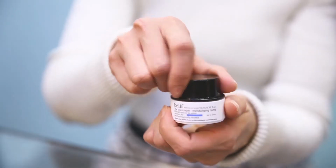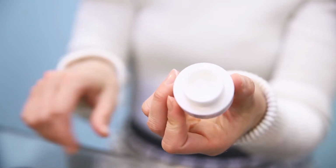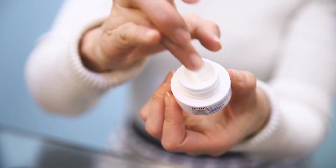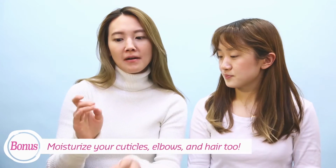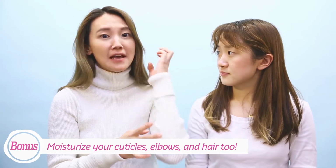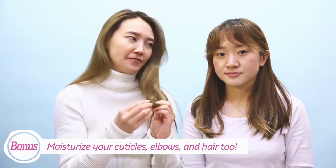I tend to be more of the dry skin type, so I definitely prefer the more creamy and cushiony moisturizing balm in flight. When I'm feeling extra dry, I like to take a little bit of the moisturizing balm and place it over my dry cuticles, or even my elbows and the ends of my hair tips when they're feeling extra dry. Once we finish with our moisturizer, my next favorite step is the sheet mask.